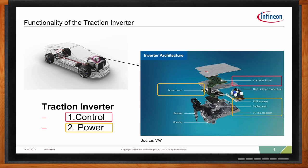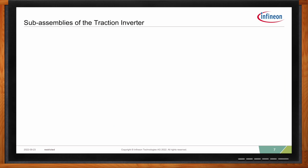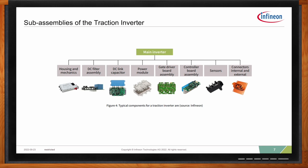And then you have the driver board, which is responsible for managing the drive stage for the powers. So overall, you can classify it in terms of control and power. So, of course, you have the housing and the mechanics. You have a DC filter assembly in the form of what you can see here. And then you have a DC link, a capacitor, power module, gate driver assembly, and the control board.